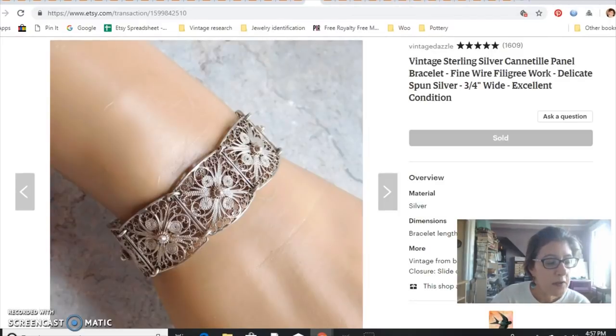And this sold to the same person. It's a Canateel spun silver bracelet, panel bracelet, just in faultless condition, really beautiful. Paid 20 for that and sold it for 38.